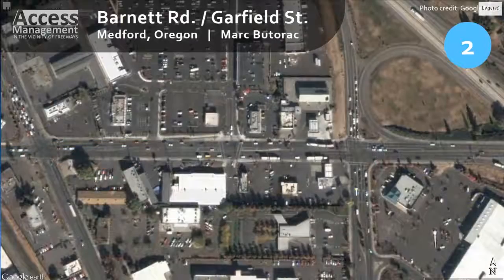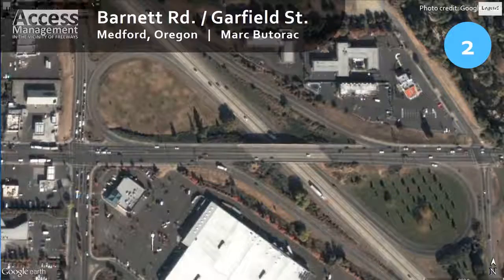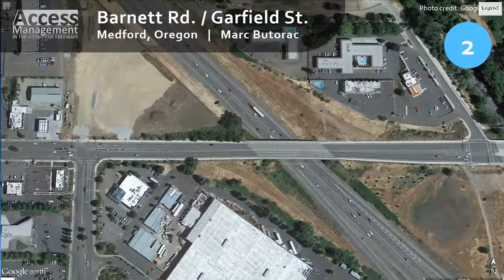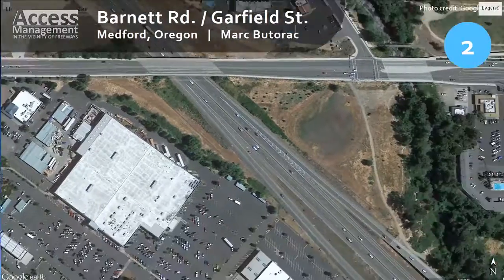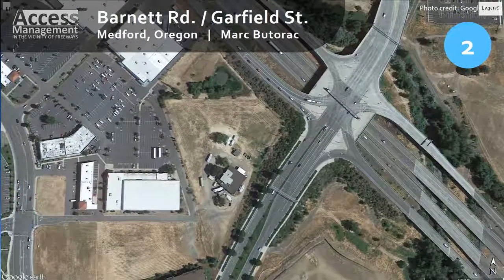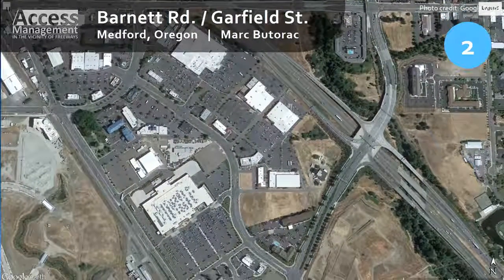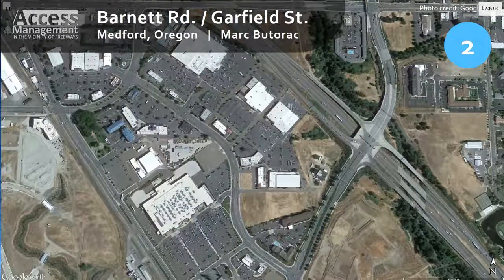Thankfully, some smart engineers had an idea. They said, well, wait a minute. If the problem is either the businesses or the ramps, why don't we just move the ramps? They had the luxury of these fields out here, so they built a brand new interchange. And from day one, they can have a quarter mile right here. This hotel was built later, so they can say, yeah, no access permitted. Same on this side. This gets pretty close to a quarter mile and solves the problem.